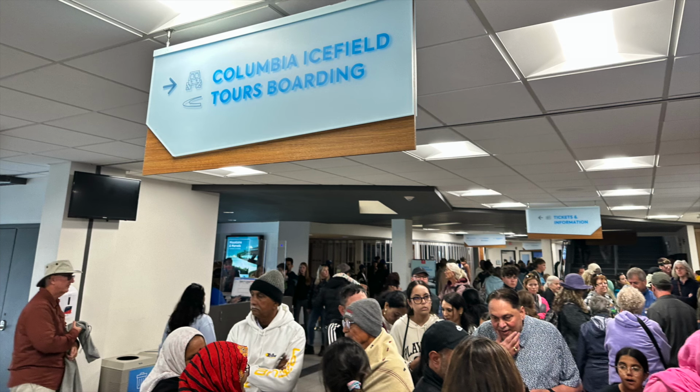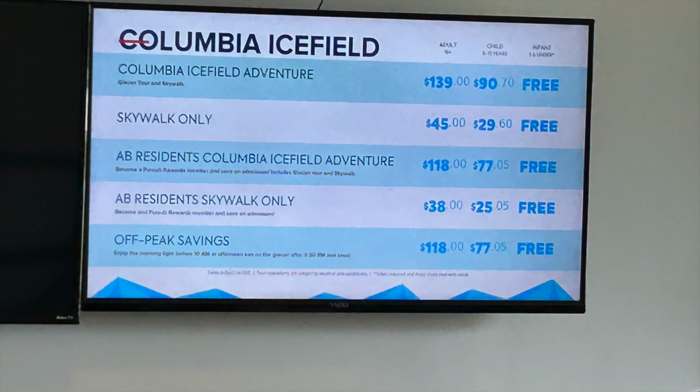Inside, signs point the way for our pre-booked tour time. Those who haven't purchased their tickets in advance can still buy more expensive leftovers.